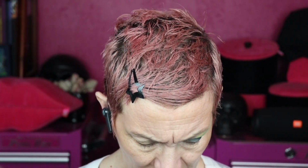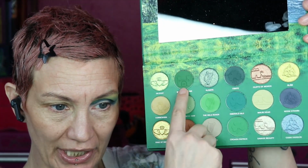What am I going to do in that middle and the inner corner? Somebody help. I think I'm going to have to use Blarney Stone because, to tell you the truth, it's just really pretty. I'm using my Spectrum A08. Ooh yeah. Oh man, this is going to be so good. Love that. This has a lot of kick up. This is really pigmented.